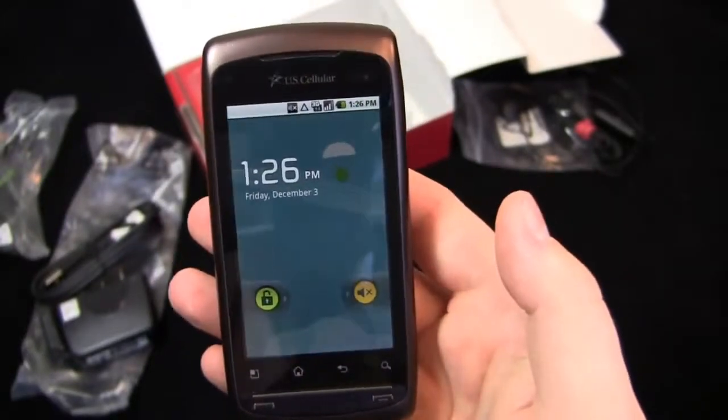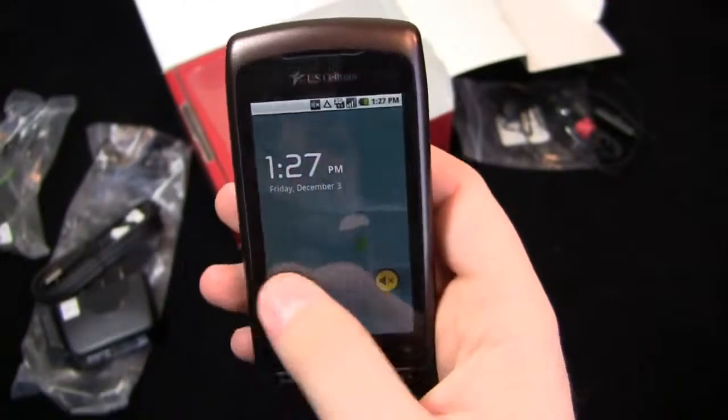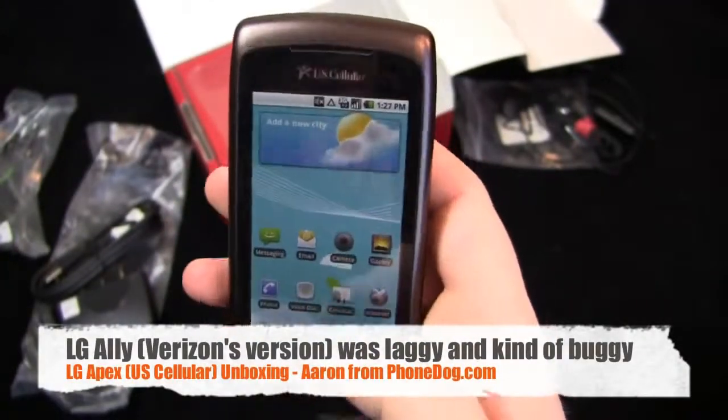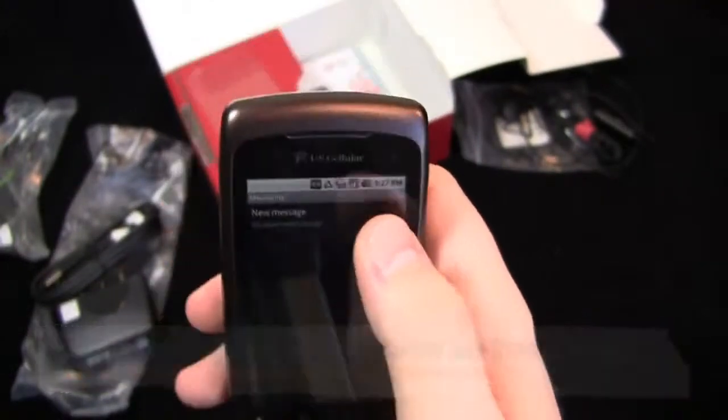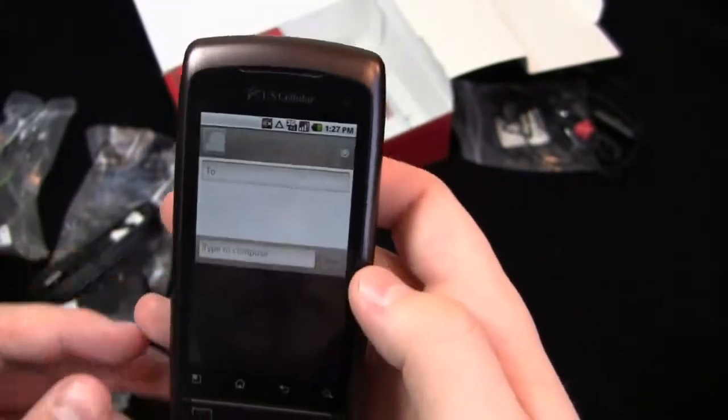So you get a lot of functionality on the keyboard. But here's what it looks like, and you can see I closed it. The transition effects are a little bit slow, as it was with the Ally. I noticed a lot of lag with the Ally, which I'm hoping didn't carry over to this one, but tentatively, it looks like it did.